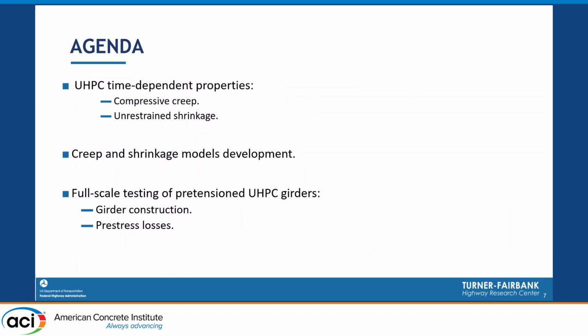So my presentation has three main parts. The first part is about UHPC time-dependent properties. I'm going to talk about compressive creep and unrestrained shrinkage. I will provide some data to help the community get a feeling about the material properties.